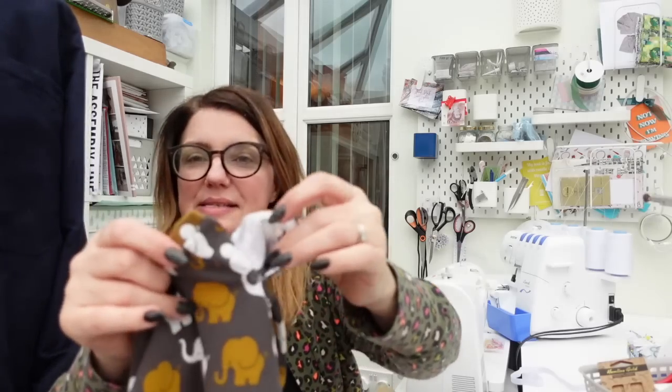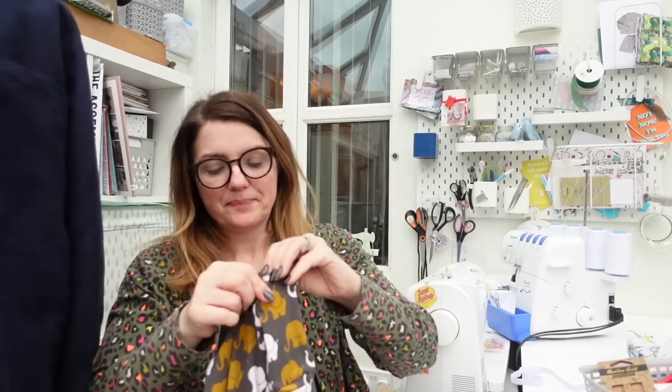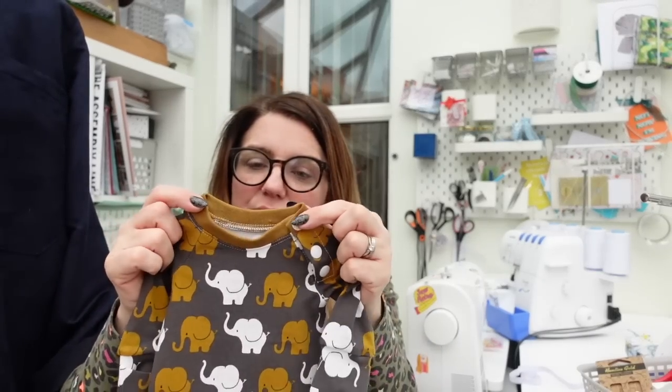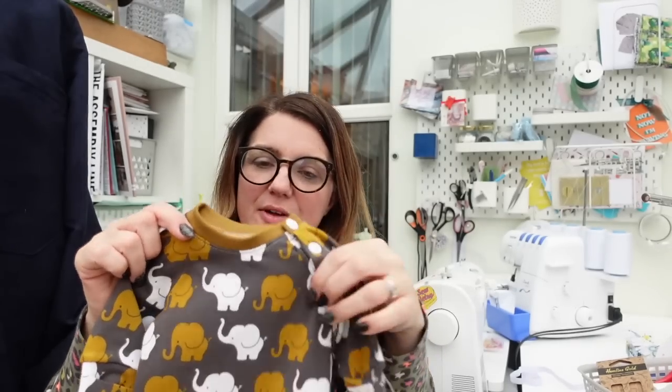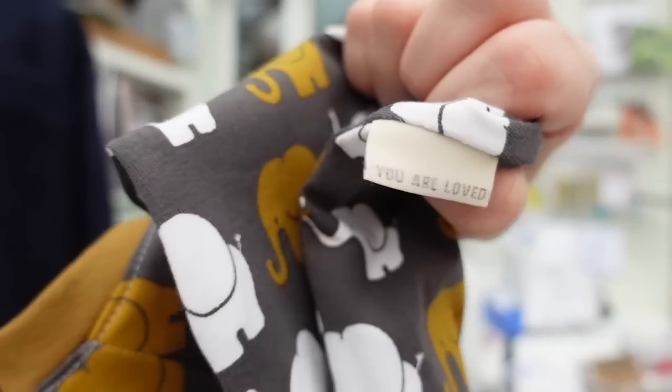So there we go, there's the snaps on the side, and they're so easy to put in with this new kit that I've got. And this ribbon was some ribbon that I got from Beyond the Pink Door. I ordered some to go with another bit of fabric that I got, but this was a perfect match for this. And then I've also put this little tag in, that's a Kylie in the Machine one, which says "You are loved," which I thought was really lovely, and I've put it on the outside.